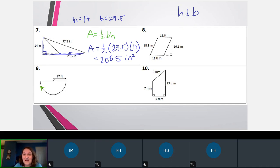Okay, so yeah, that was a really good question. So many people are going to make that mistake. I hope they're listening to me so they don't make it again. Your height has to be perpendicular to the base. So look for your right angle, even if it's not inside the triangle. The height and the base have to be perpendicular. So that 37.2 was there to throw you off and make you use the wrong number. Really good question.